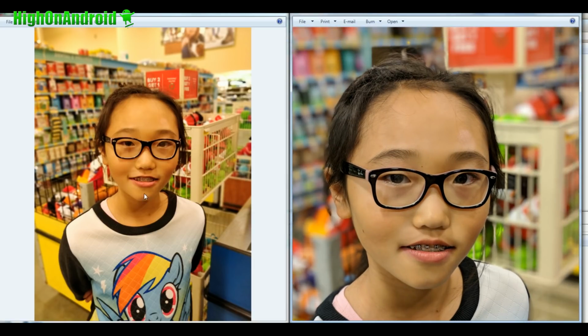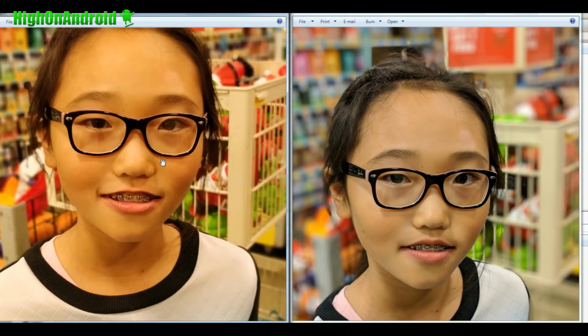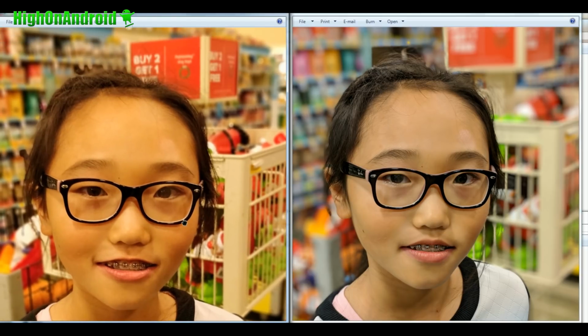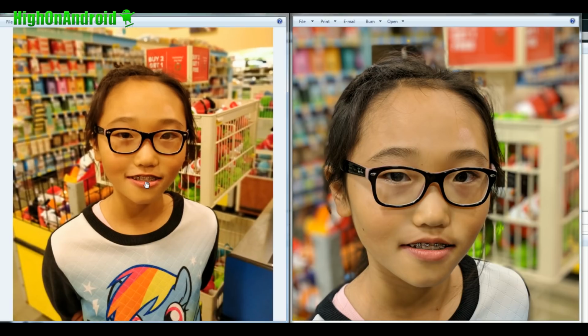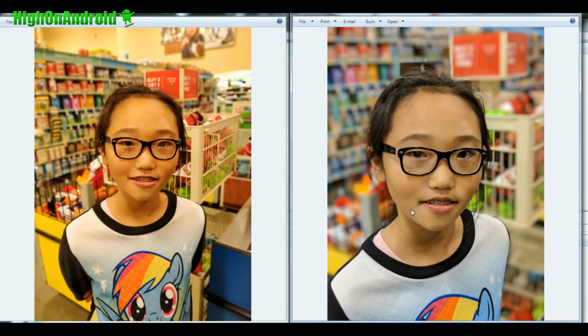To compare these two photos, I'm going to have to zoom in on the 5T to give you the real difference. But here, more bokeh with the Pixel 2. Considering this is a much wider view, this is not bad for the 5T. Now, one of the advantages of the 5T is that you can be much closer to your subject and still get portrait mode, whereas with the Pixel 2, you have to step back a little bit to get the same photo.